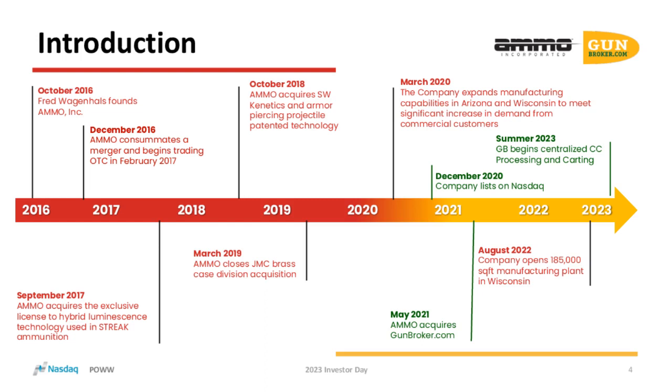It is a game-changing moment for this company as we move into 2024. So credit card processing through this fall, carting in the spring.